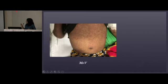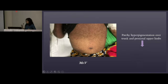Apart from that, the patient also had this kind of a hyperpigmented rash over the trunk. So patchy hyperpigmentation over the trunk and the proximal upper limbs as well. On blanching the skin, there was still some amount of residual erythema that was seen. So we made this out to be a resolving kind of a maculopapular rash, and the patient also gave a history of a rash in 2020 as well. But the rash was not that distinct at this point of time. It was mostly in the resolving phase.